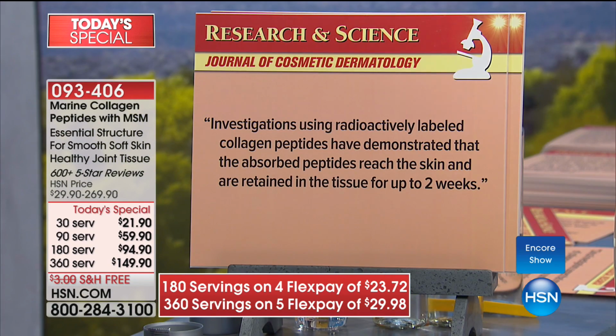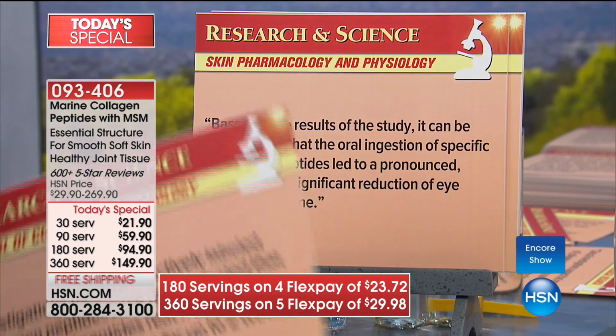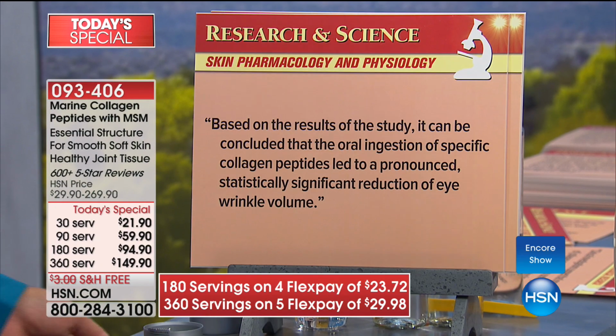No doubt. This is from the Journal of Cosmetic Dermatology, a serious medical journal. Investigations using radioactively labeled collagen peptides have demonstrated that the absorbed peptides reach the skin and are retained in the tissue for up to 2 weeks. And again, our body turns over amino acids and protein. It's constantly rebuilding and remodeling itself all the time.